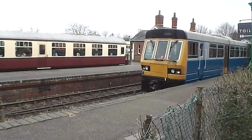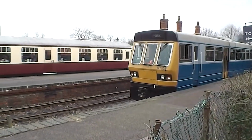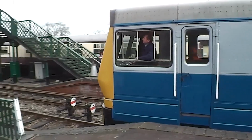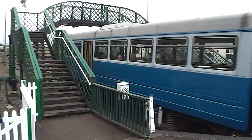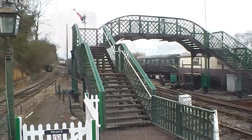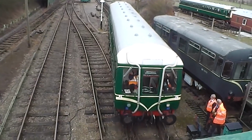The railway's pride of their diesel fleet is the 141 Pacer unit, one of two left in preservation. No diesel locomotive is more used than the railway's workhorse 121 bubble car, as seen here coming out of the siding.